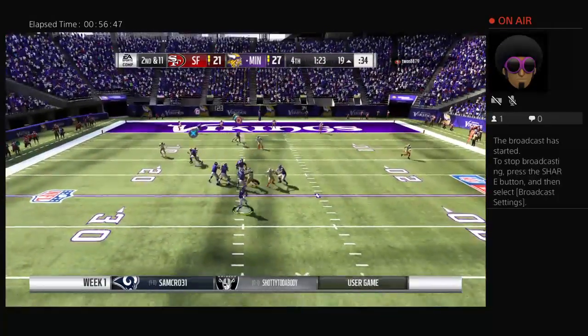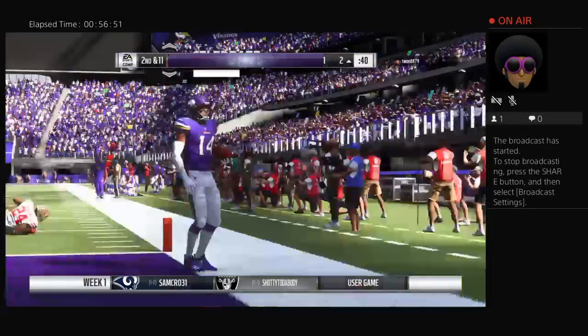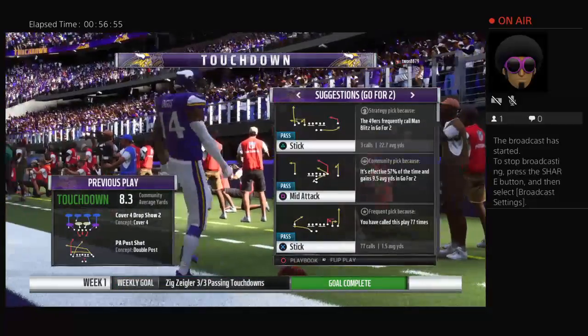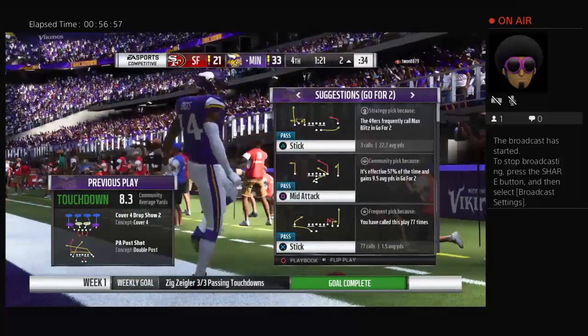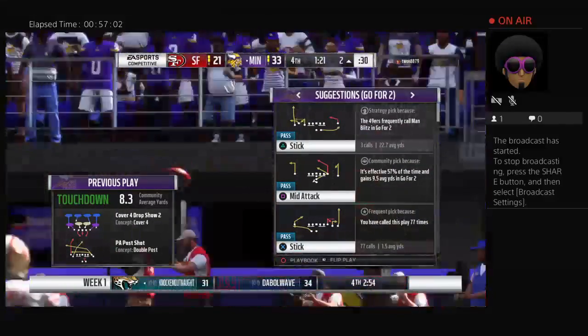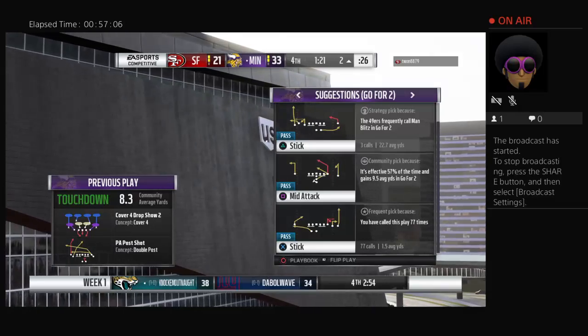Throwing here, Cousins. He's got it. And he'll get into the end zone. Touchdown, Minnesota. Stefon Diggs from 19 yards away. And the Vikings capitalize on this short field as they take it in for 6.